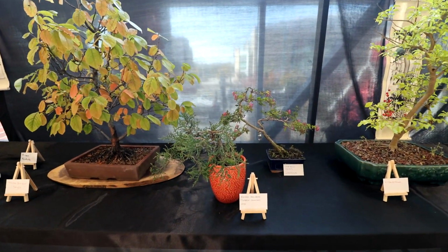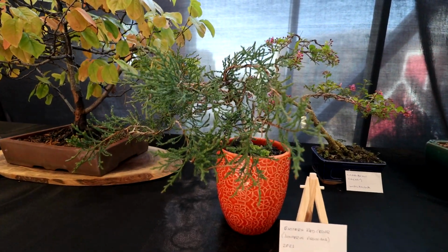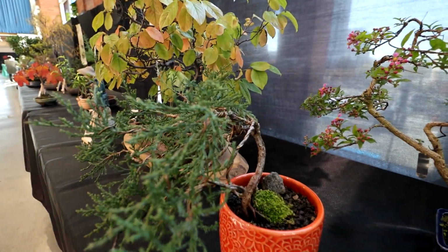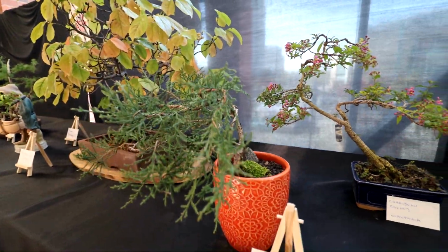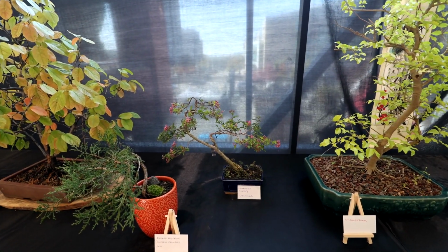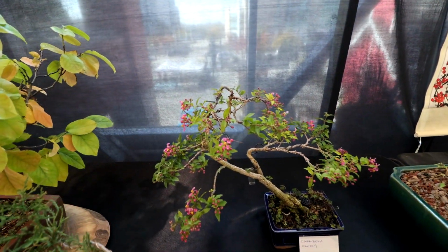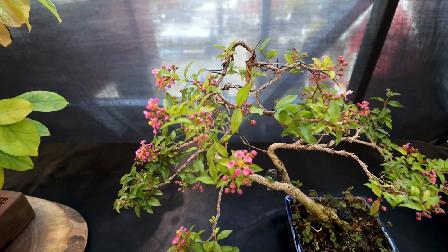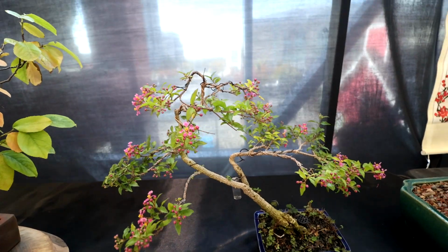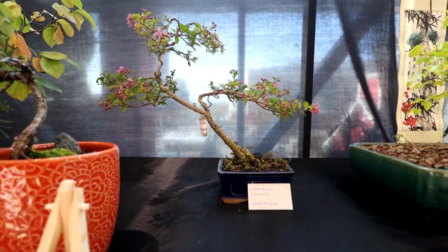And we've got an eastern red cedar here, Juniperus virginiana. Kind of a windswept style. Very cool pot. Here's a Caribbean cherry. I think we also call them Barbados cherries. So they're getting some nice flowers on them. Yeah, sort of a slanting style in a blue pot.